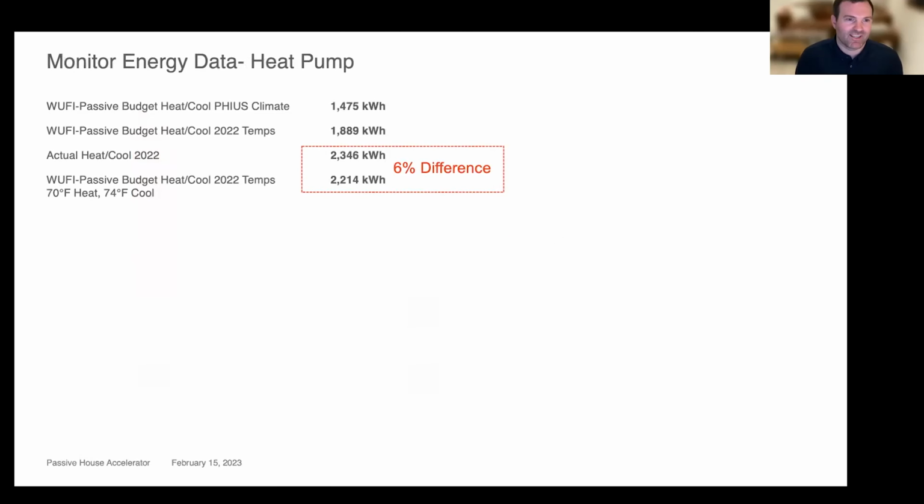And then just to give a little more context, if we take the actual temperature climate data and we change the set points to what we use in our home, we don't use the 68-degree set point, at least not typically in our house. And we don't use the 77-degree cooling set point. We like our home to be a little cooler in the summertime, so we have a 74-degree set point. And so if we take the actual climate data for our project of what the project experienced during the monitored period, and we model the project with our same set points, the heat pump energy usage is within 6% of modeled usage, which is really pretty incredible for the software to be so accurate.